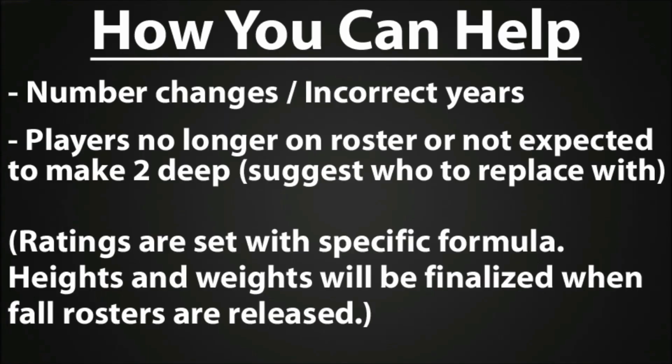Before we get into the roster preview, I just wanted to quickly tell you how all of you can help out with these rosters and help us to make them as accurate as possible. If there are number changes for players, or if there are incorrect years that you see on this roster, please let us know. Some of these rosters we started doing back before even the spring rosters had been released, so some of the freshmen didn't have numbers yet, and we're just going to go back and do those later. Or maybe some players changed their numbers. Maybe a guy got redshirted last year and we missed that, and we've got him as a senior and actually he's a redshirt junior or something along those lines. So if you see any of that, you can help us out there.